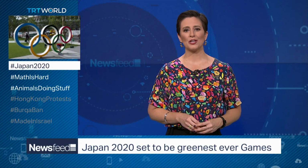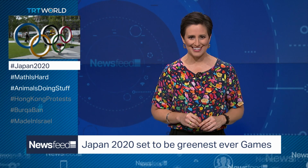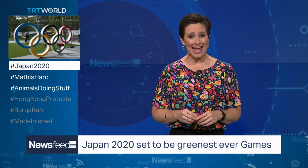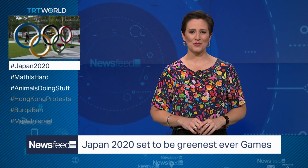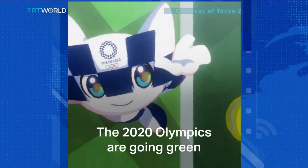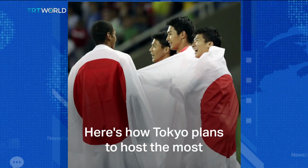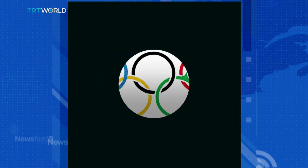Athletes who reach the podium at next year's Olympic Games in Japan will have one more reason to celebrate. The 2020 Olympic podiums and medals are made entirely from recycled material. It's just one way Tokyo is proving itself to be the greenest games ever. The 2020 Olympics are going green. Here's how Tokyo plans to host the most eco-friendly Olympic Games ever.